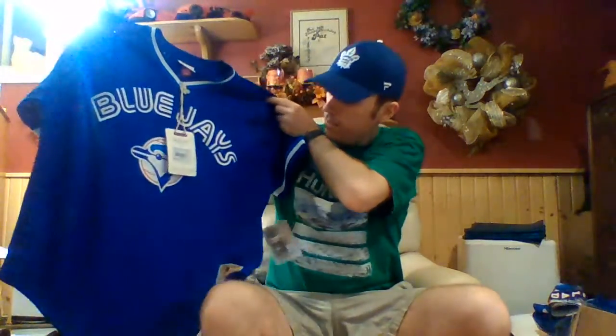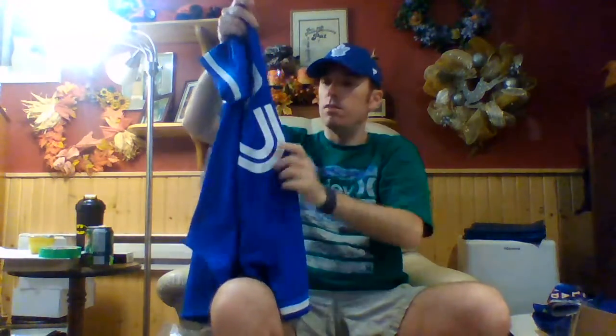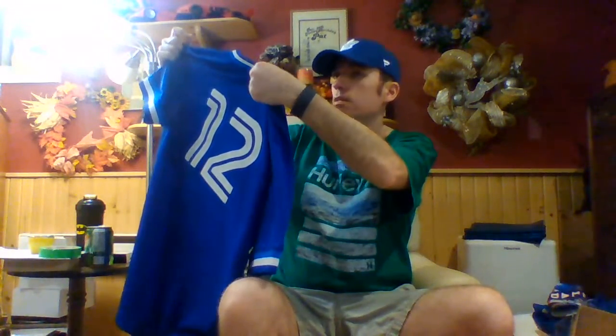And then this one last thing in this bag. Yeah. We've got the Mitchell and Ness Blue Jays jersey, Cooperstown edition, number 12, Roberto Alomar. You can see on the bottom here, Mitchell and Ness. Extra large. Very nice. That's it for that. Put those back in there.